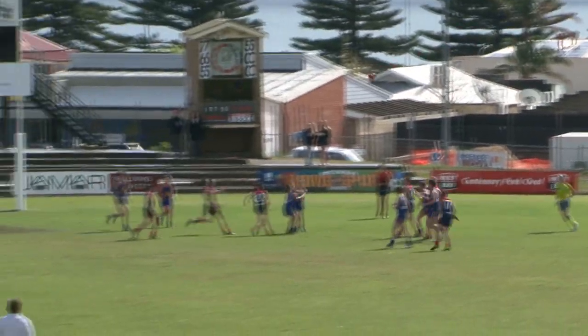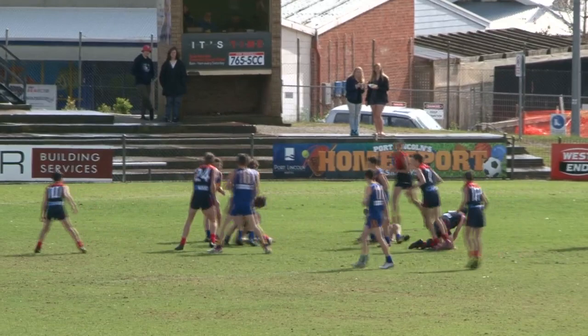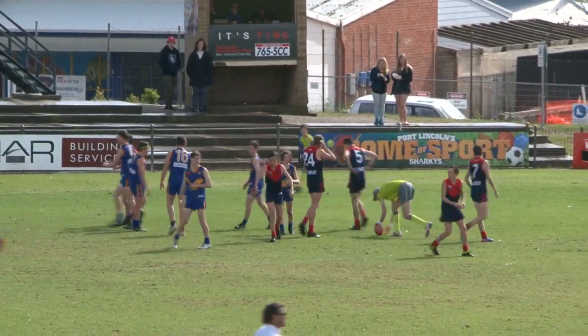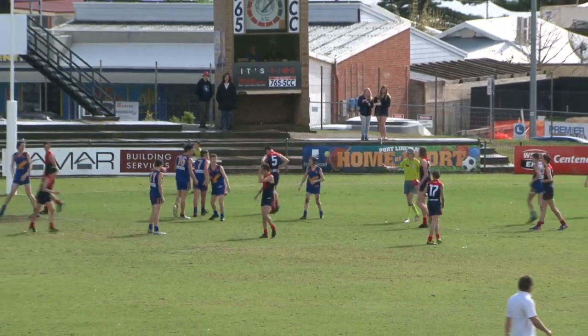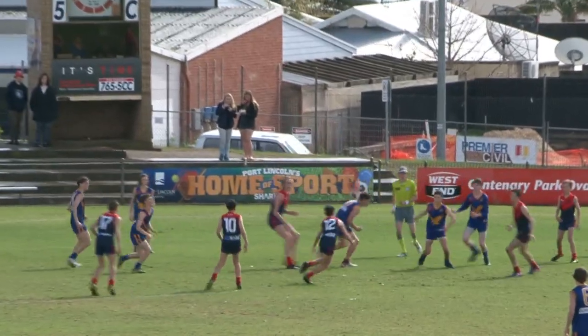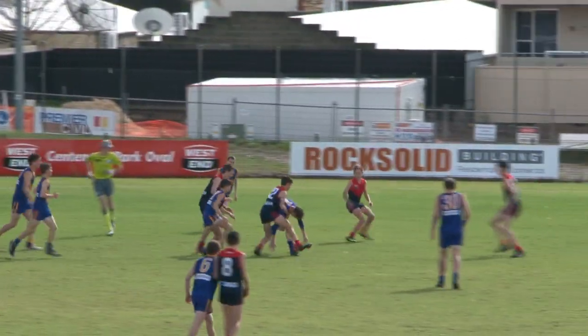Kick to the top of the square. Contested ball. Comes in dispute. Umpire's found something in there, and he's going to call it as his, and he's going to throw that up. Another good tap win there to Jackson from Waybacks.